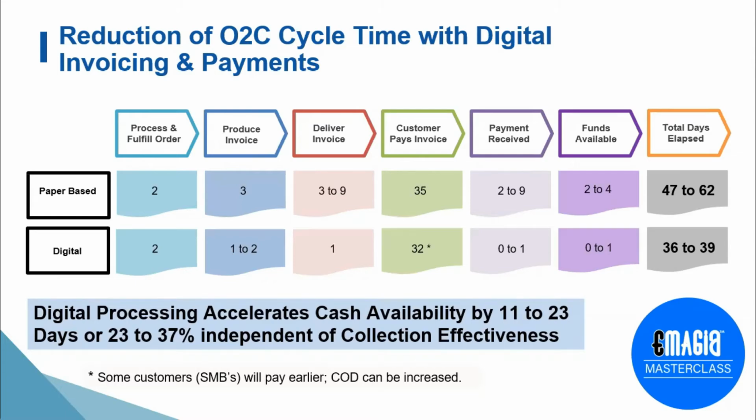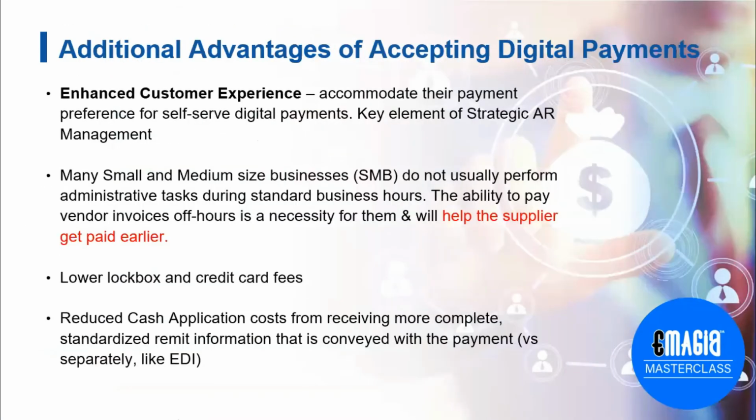You know, we're talking about accelerating B2B payments. Well, with the right invoicing and the ability to accept a wide range of payments, most of them digital, you can see a big reduction in that cycle time. You know, there's some other advantages too here of accepting digital payments. First one is what I call an enhanced customer experience. Hey, customer wants to pay in a certain way. You can accommodate it. That's great. Man, you're easy to do business with. It's a pleasure to do business with. They'll accommodate their payment preference. This is a key element of what we call strategic AR management, which is a webinar we gave a few months back.